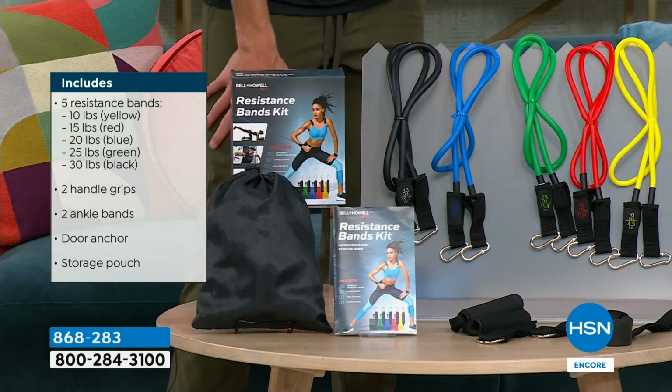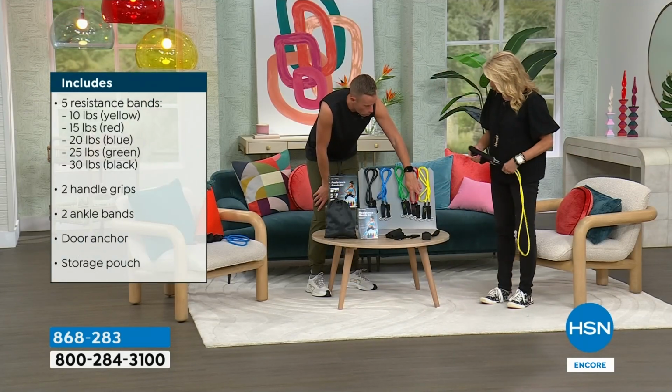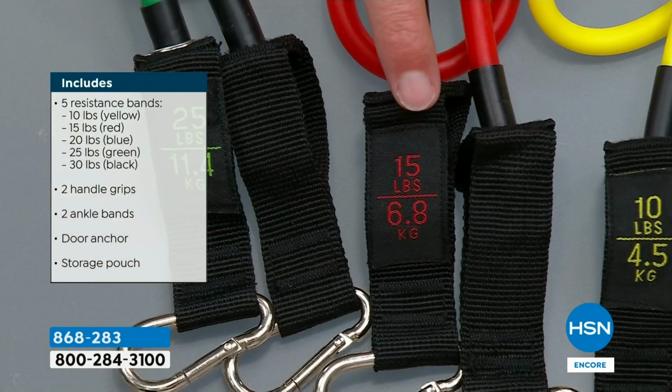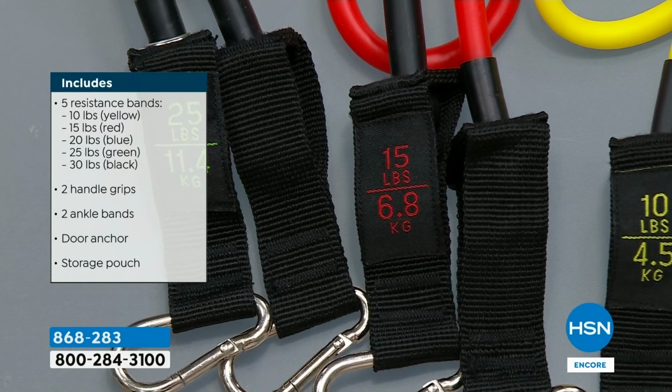And I did one extra detail I don't want to miss out on, and I'm proud of it actually. We stitched in the weight. It's not a sticker. I know you're probably going to have these for a real long time, so we went ahead and made it, it's actually stitched on there, so it's never going away.